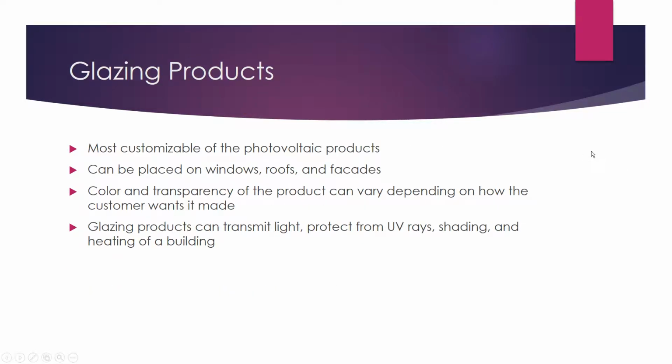Glazing products are the most customizable of all of the photovoltaic products. They can be placed on windows, roofs, and facades. Because of this, you are able to have an entire building covered in panels. The color and transparency of the product can be customized depending on what the customer wants. This means you can have an entire roof made out of glass, and the amount of light and energy that is harnessed depends on the transparency of the product. The product of glazing can transmit light, protect you from UV rays, provide shading, and heat a building.